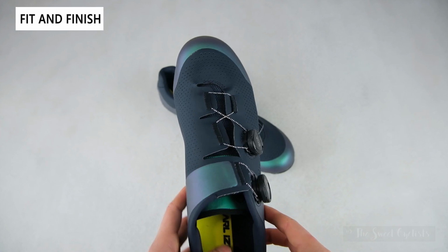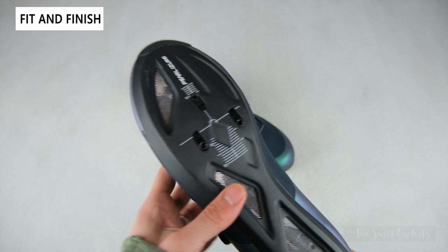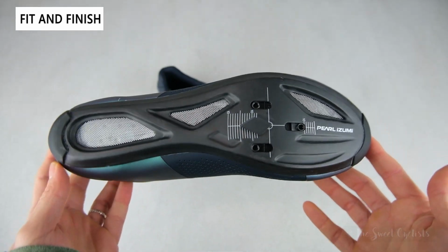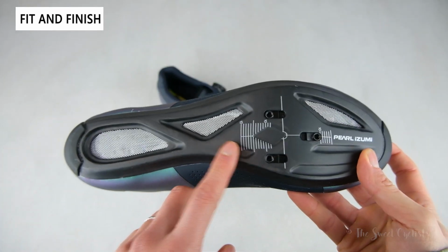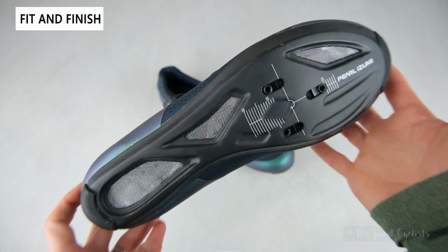So definitely more anatomic rather than being thin. And you can see that extends to the outsole as well. The outsole is probably the coolest feature here. You can see it's full carbon fiber with tons of cutouts here. Probably one of the most ventilated outsoles I've seen or reviewed.